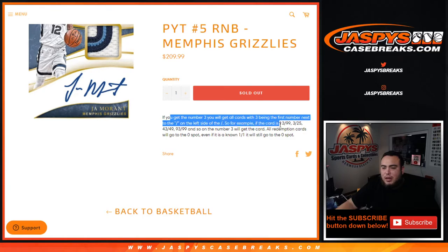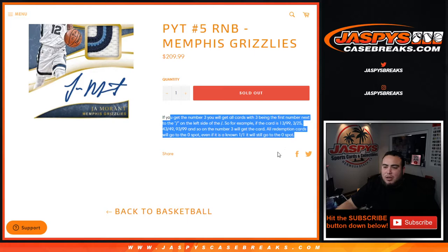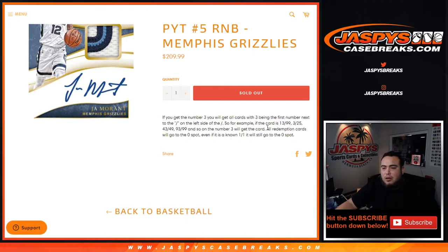So for example, if you get a Ja Morant or any Grizzlies player, 13 out of 99, block 3 will get that. 3 out of 25, 43 out of 49, 93 out of 99, and so on. Number 3 block will get all those cards. If there is any redemptions for the Grizzlies in this 5-box case break, Picker Team number 5 for the Grizzlies, it'll go to spot 0. Even if we know it's a 101, it'll still go to spot 0.